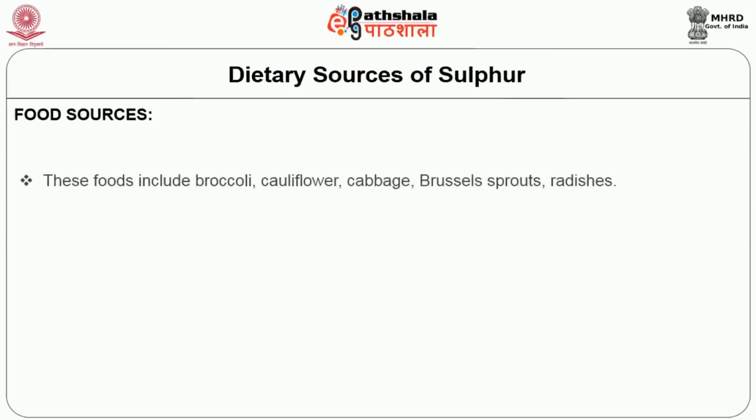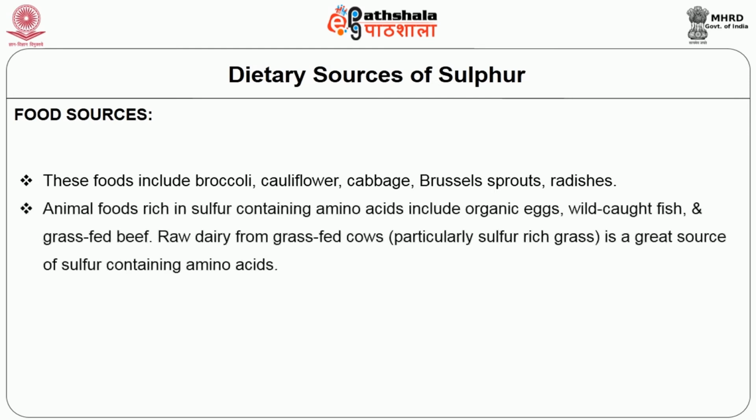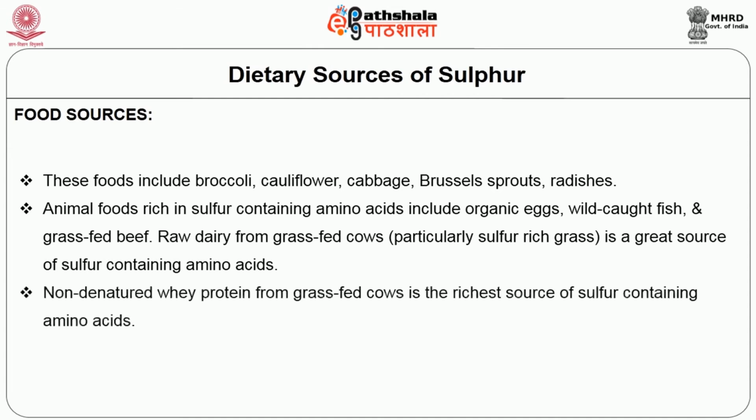The cruciferous vegetable family has sulphur containing isothiocyanates that are potent cancer fighters. These foods include broccoli, cauliflower, cabbage, Brussels sprouts, radish. Animal foods rich in sulphur containing amino acids include organic eggs, wild caught fish and grass-fed beef. Raw dairy from grass-fed cows is a great source of sulphur containing amino acids. Non-denatured whey protein from grass-fed cows is the richest source of sulphur containing amino acids.